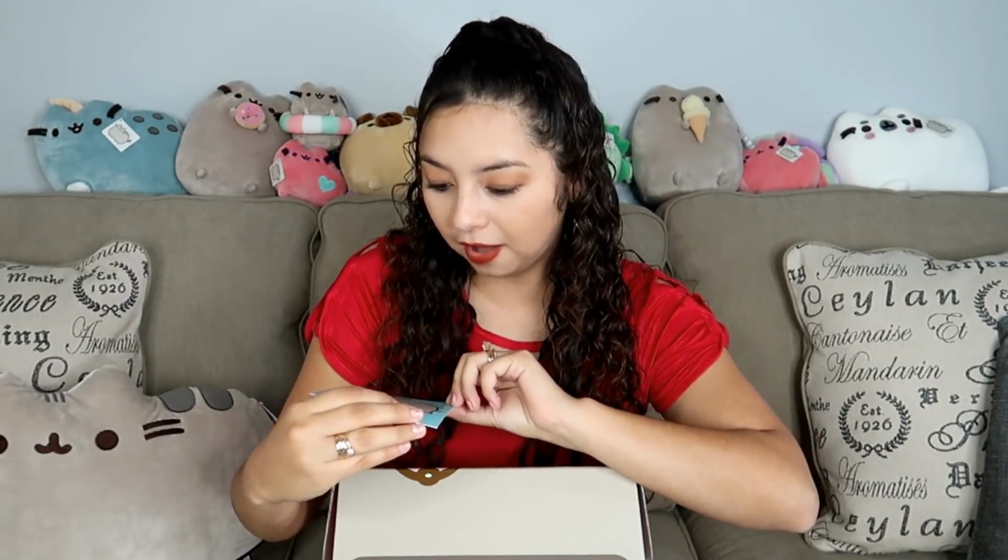So this box is actually kind of smaller compared to previous boxes that I've gotten in the past. But this box has some weight to it, so I'm so excited to find out what's in here. And as you guys know, I don't like to look in there at all, but I'm gonna go ahead and take out this little postcard. It says out of office, and it has Pusheen with like little sunglasses. That is really cute. I don't wanna cheat, so I'm not gonna look at the back. So let's see what the first item is going to be.